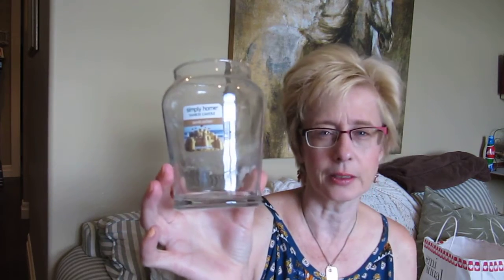This one I just burned in my office. It was a bit light. You can definitely make it out. It was a fairly good burn, no problems with the wicks. It was a little bit on the light side, so it did okay in a smaller room.